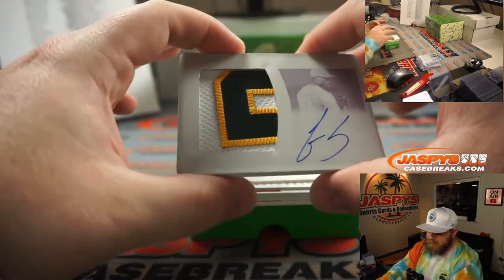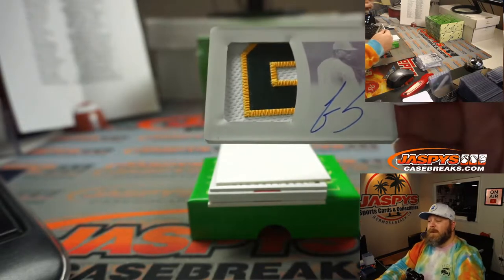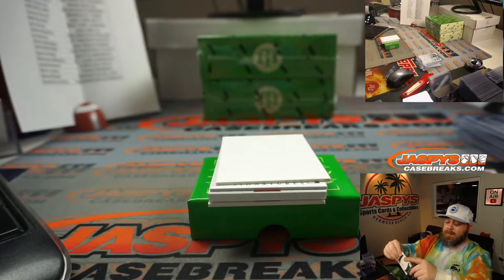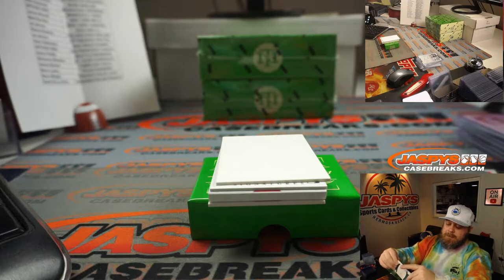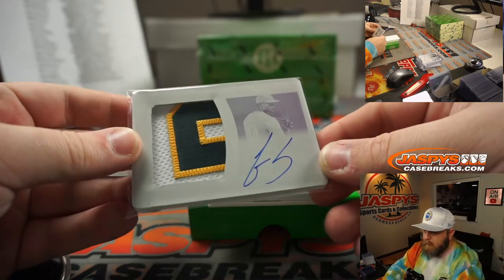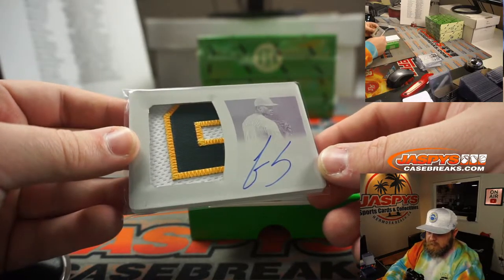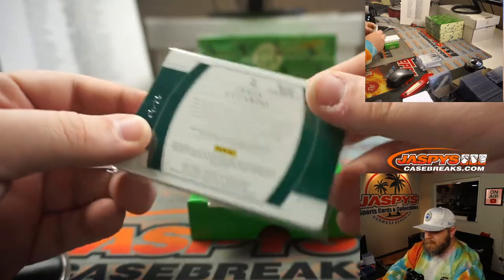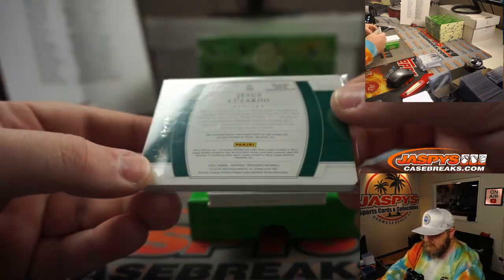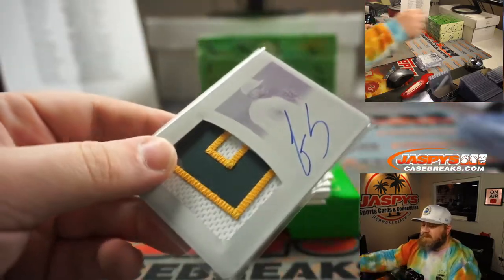Somebody asked for it, and now we got it. Little Jesus Lizard, one of one, plate patch auto. On plate auto. Oakland A's, Ed Aarons. Uno de uno. One of one. Jesus Lizard.